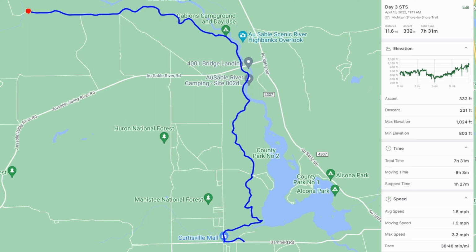This is the real day 3 on the Michigan Shore Trail. We got Fred up there. We got Pixie here. So we're back. It's April 15th, 2022. We're doing 12 miles today. We're at Curtisville, near the Curtisville General Store.